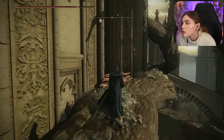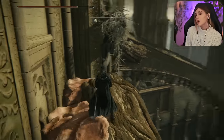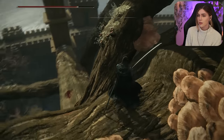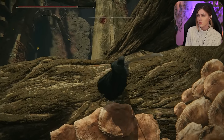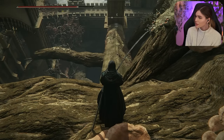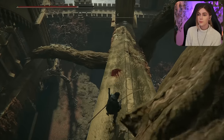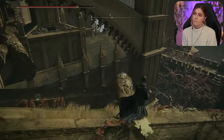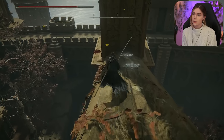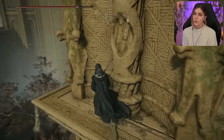Guys, what if we get to Malenia or whatever her name is? And I am too tired to fight her. What is this place? Just do one try? Am I going the right direction? Yes. All right. There's multiple different directions. I'm guessing it's down here. Why is there death here? Oh god. Never mind.